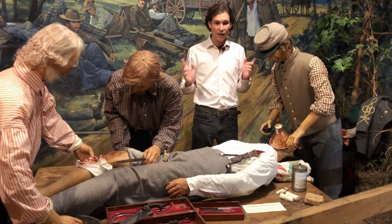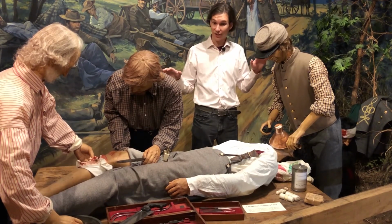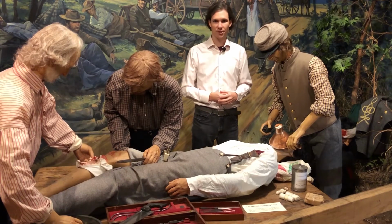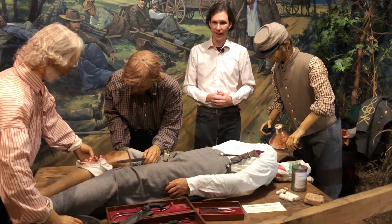Odds are, when you think of Civil War medicine, you tend to think of a scene that looks a lot like this, the amputation scene. And there's good reason for that. The amputation was the most common surgical procedure during the Civil War. It's about 60,000 amputations performed between both sides during the conflict.